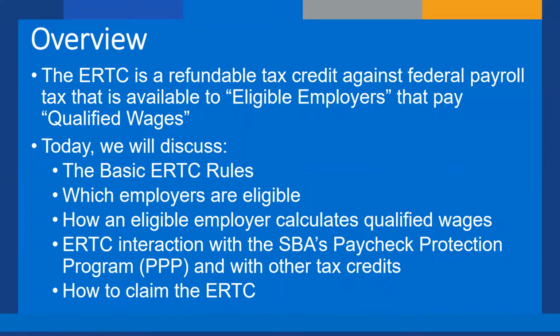By way of background, the ERTC was first enacted in the March 2020 CARES Act. It was technically made available to employers of any size, but was of no benefit to many small businesses because it prohibited a business that received a PPP loan from claiming the ERTC. As most of you probably already know, that is no longer the case.